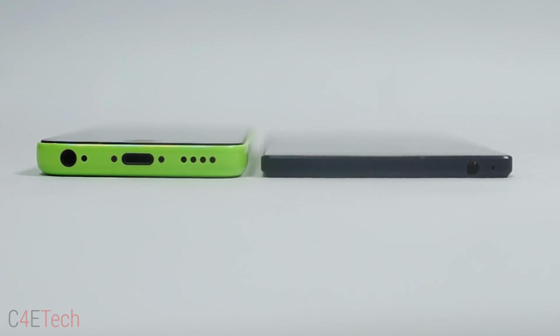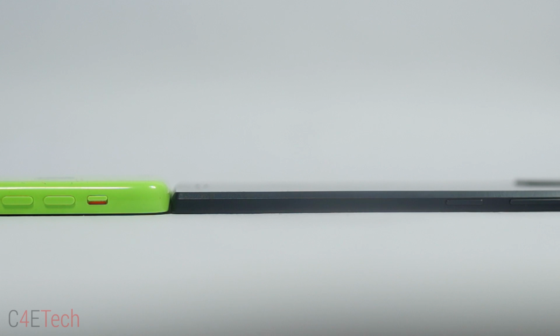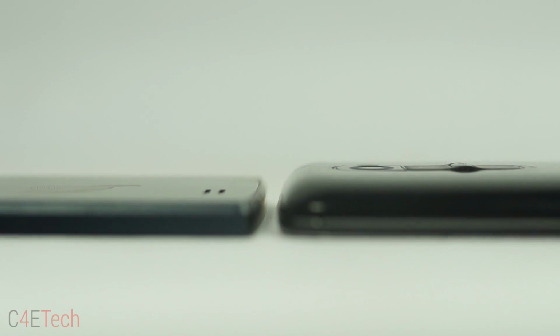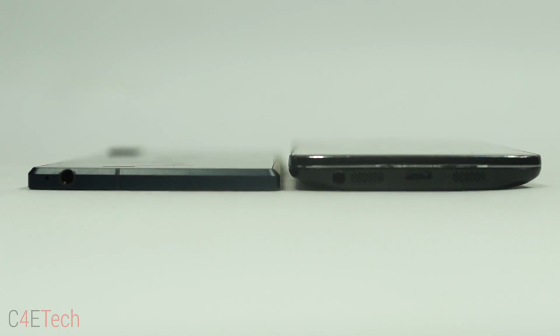Next up on our list, we've got the iPhone 5C. The iPhone 5C is at a thickness of 9mm. As you can see, the iPhone 5C is a lot thicker than the S5.5, mostly due to the fact that the iPhone 5C has a plastic back and the plastic is too thick. Moving on, we've got the LG G2, which is at a thickness of 8.9mm. Again, the G2 feels a lot lighter in the hand, mostly due to the fact that the LG G2 uses more plastic compared to the metal and glass on the S5.5.